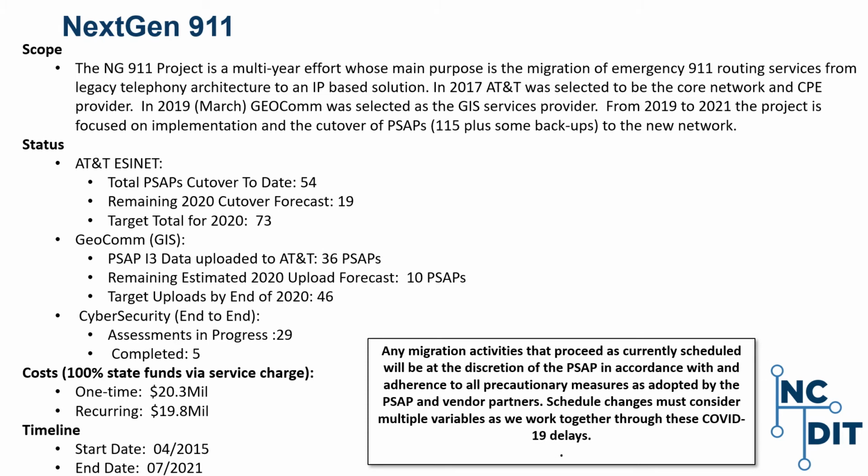In 2017, AT&T was selected to be the core network and CPE provider. In 2019, Geocom was selected as the GIS services provider. From 2019 to 2022, the project is focused on implementation and cutover of PSAPs to the new network. There are 115 PSAPs with some backups.